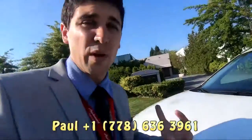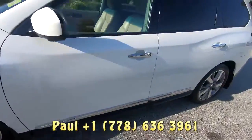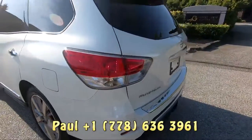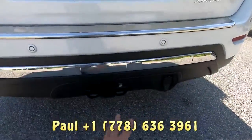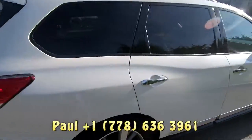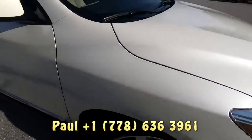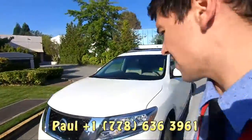Now, looking at the front of the car, we do have about 1, 2, 3, 4, 5, 6-ish small rock chips. We can get those touched up as well for you. Coming around to the side, apologies if the shadow isn't okay. I'm hoping that the video does do this justice. The car's in great condition. On the back, we've got the parking sensors, which is nice. You've also got the tow hitch as well with the connection there. Coming around to this side, nothing out of the ordinary either. We do have a scratch there that you probably can see, but everything else is really, really good. So that's the outside of the car.